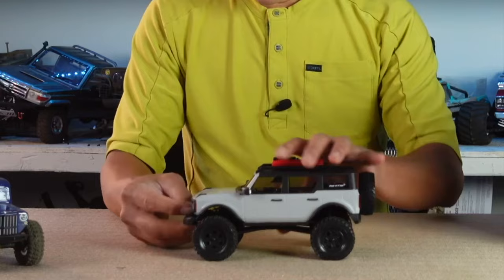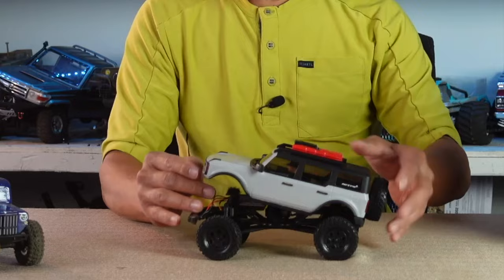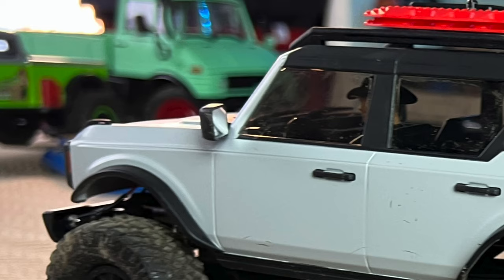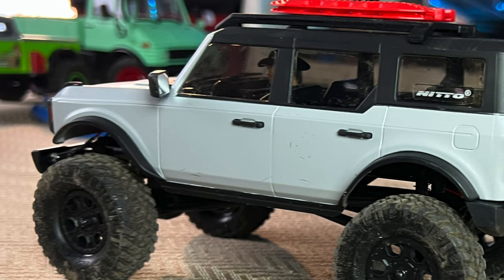We get a detailed, heavier body in their traditional pivot mounted system. Super cool. And this body has a lot of detail. I'll show you some close-ups, but it is 110 grams. Everything comes at a cost, so it does sacrifice performance for realism. So don't expect great performance out of this thing. It's all about scale, so to speak.